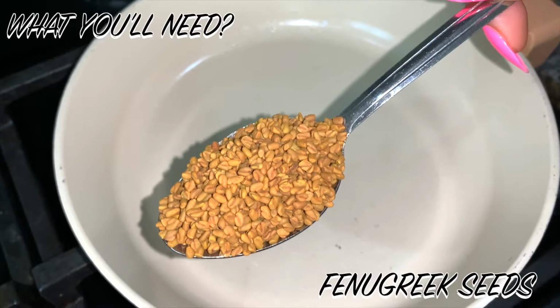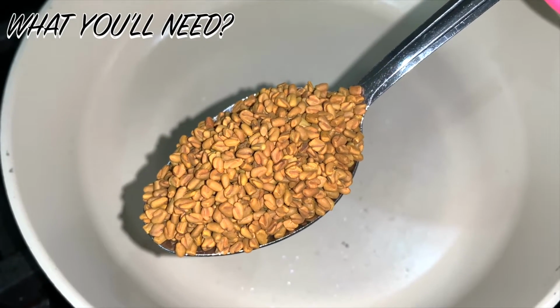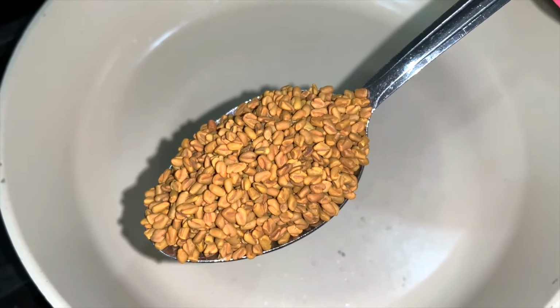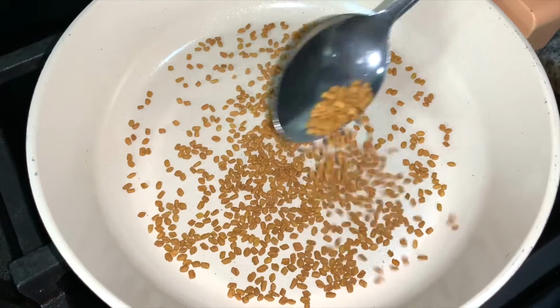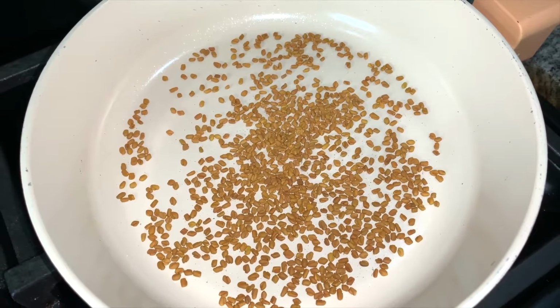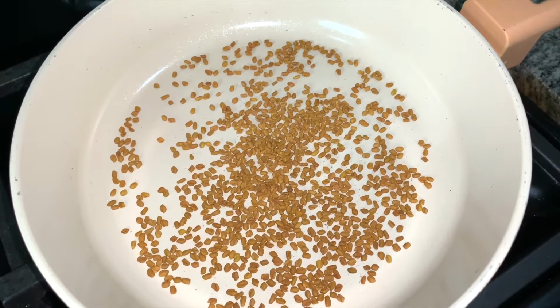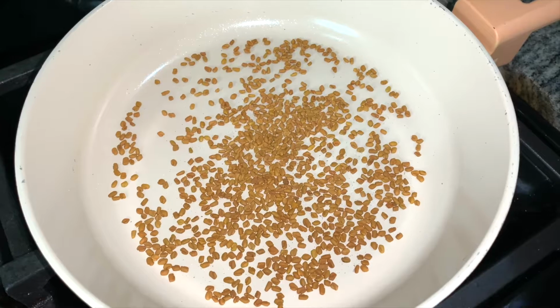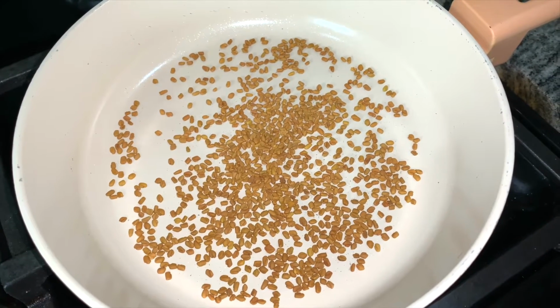The very first ingredient we'll be using are fenugreek seeds. Fenugreek seeds are known to strengthen the hair due to its rich composition of protein and iron. It's also a rich source of vitamins A, C, and K, and folic acid, which helps to improve hair growth. It also has anti-inflammatory and antioxidant properties, which help soothe inflammation and treat scalp issues. And lastly, it adds luster and softness to your hair.